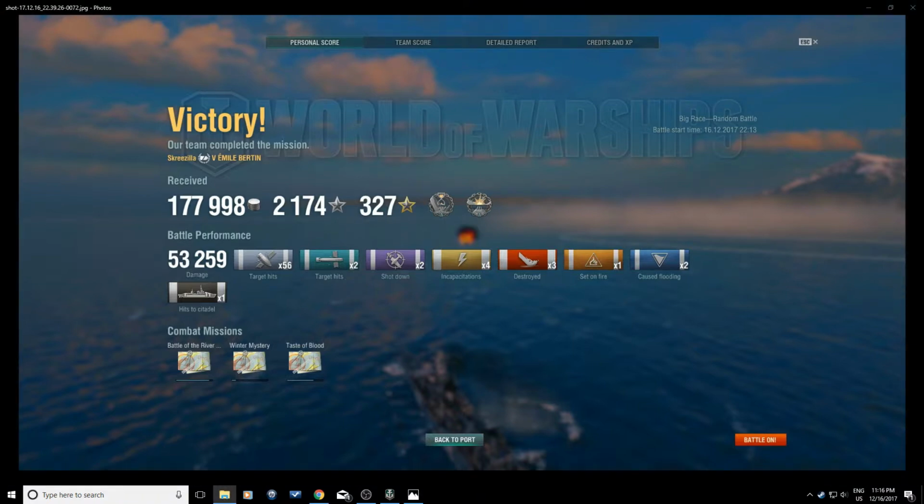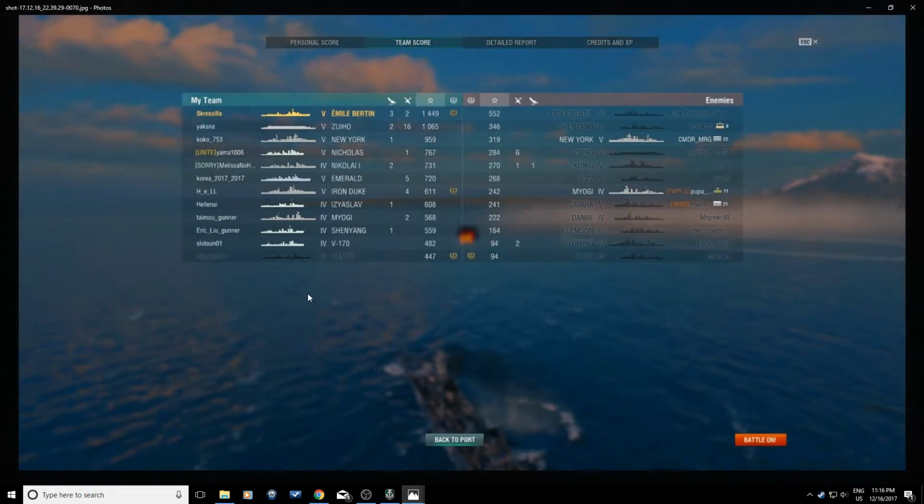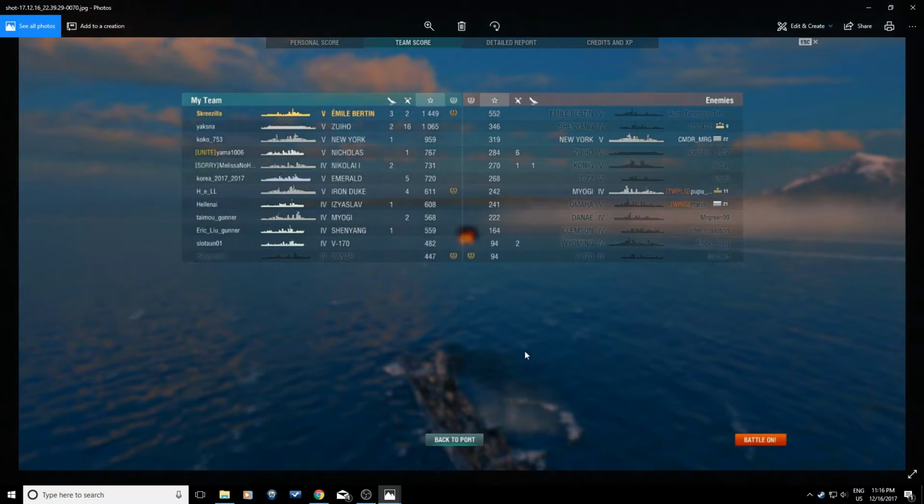Okay, let's just grab the next one up. So we finished top of the team, as you can see, with 1,449 experience points, beating out the Zuho there, which had 2 kills. They had a very good game. The team did very well, in all honesty. The enemy Zuho had a good game against the planes, but that was all that you could say there, really. It was a bit of outclassmanship. The enemy Koenig probably had the best game, as it's the only one that actually managed to sink one of our ships. So we pretty much dominated that game there, so only the New York and the Myogi survived.